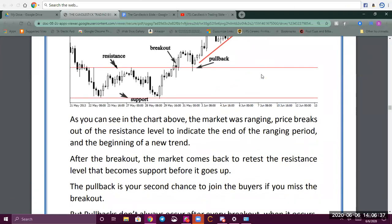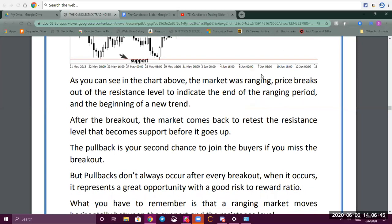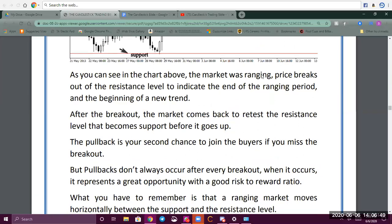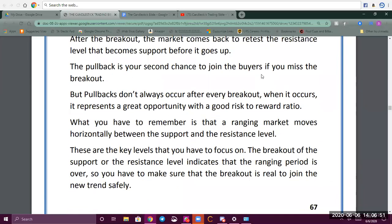As you can see in the chart above, the market was ranging. Price breaks out of the resistance level to indicate the end of the ranging period and the beginning of a new trend. After the breakout, the market comes back to retest the resistance. This is everything I just said, isn't it? Wow. Okay. So forget all that.